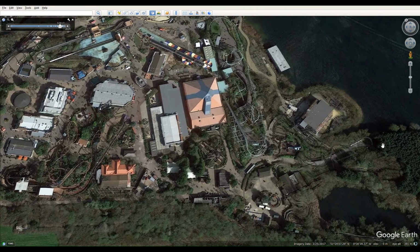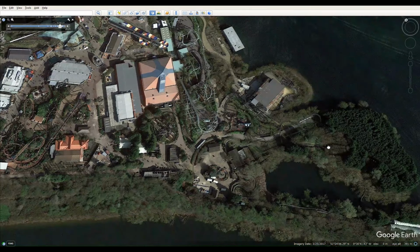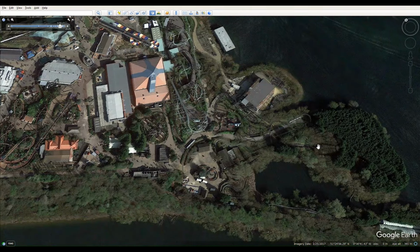Obviously, we will be focusing on this area more towards the end, because we're going to see Hyperia here in all its glory, but it does look a little bit done. It's done. I mean, it was quite a length. And again, it reminds me of the Flume at Alton Towers because it goes through the trees and everything. What is it with the UK getting rid of log flumes? Don't get rid of any more.